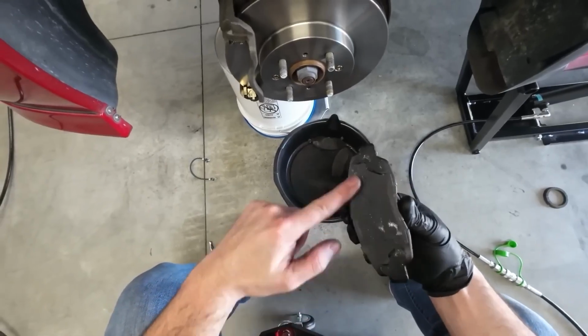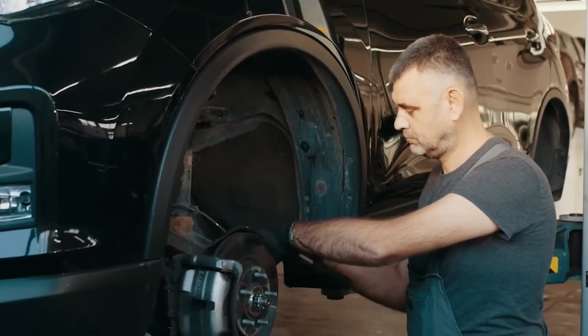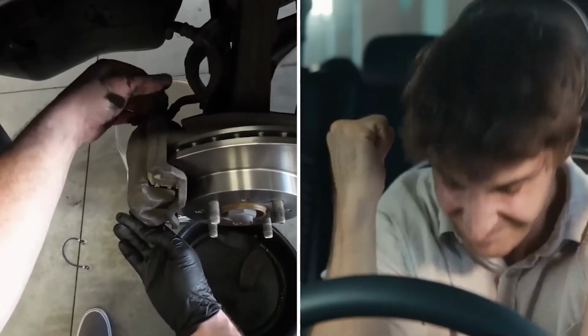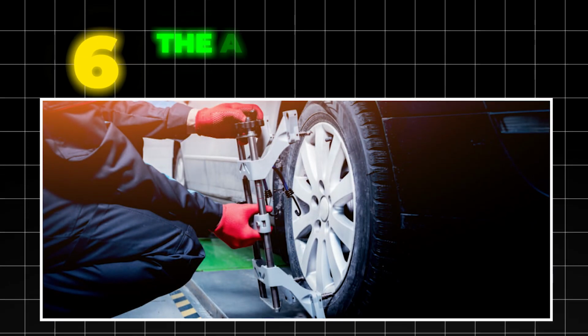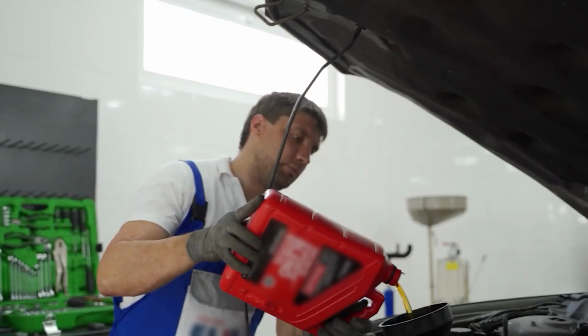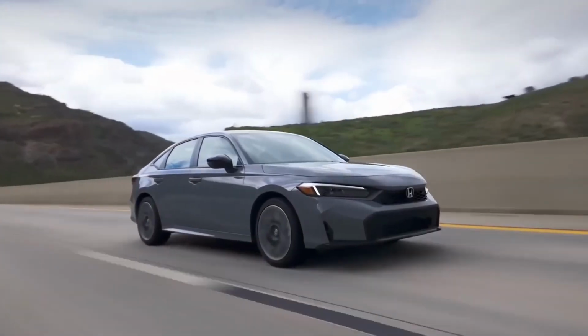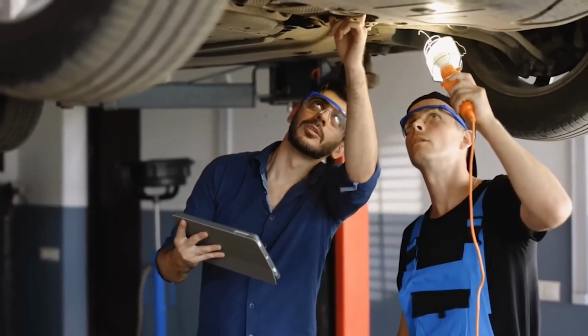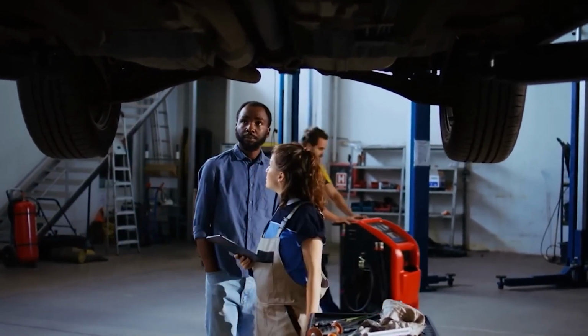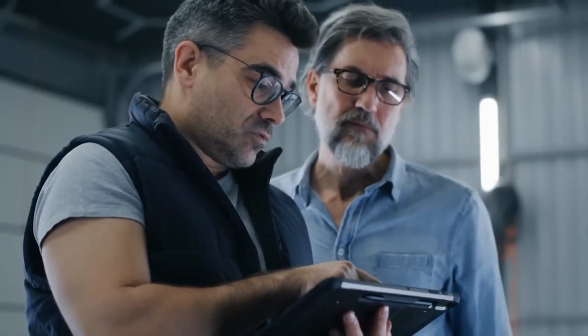Overall, brakes are critical, but panic-driven repairs are profitable. Knowing the difference could save you hundreds of dollars and a lot of unnecessary stress. Number 6. The inflated wheel alignment charge. This scam usually starts with a routine visit with an oil change, tire rotation, or inspection. Everything seems normal until the service advisor returns with a serious look and says your Honda's alignment is way off.